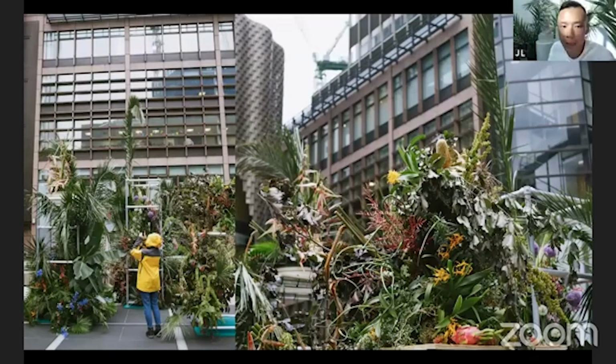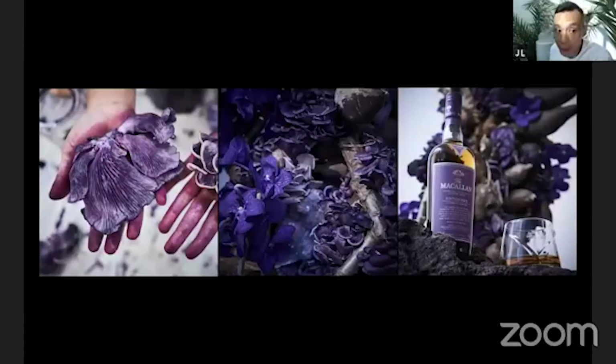The last project that I want to end off with is one of my favorites, and we were commissioned by Helen to make a botanical installation inspired by the color that they had developed with the Pantone Color Institute. It is an entirely new shade of purple that was inspired by a limited edition whiskey that they had developed. And we had dyed these mushrooms with a violet extract and made it into a kind of weird sculpture.